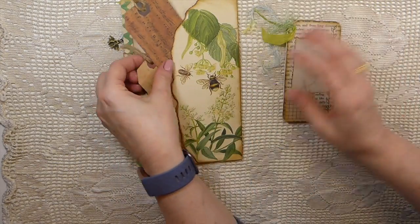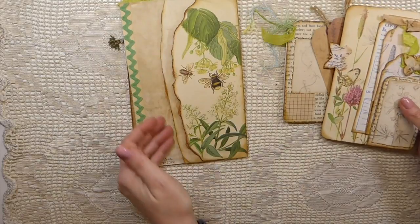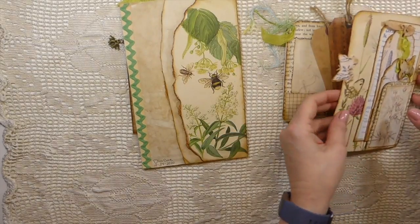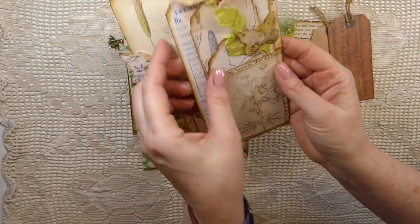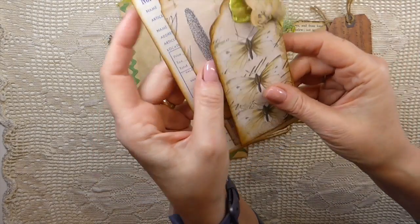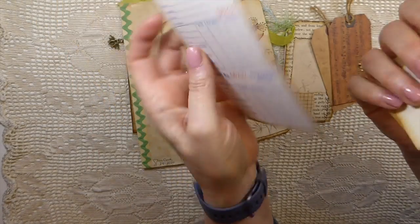Love that. And then here she's got a couple more tags tucked in here. Look at that. She's got two big tuck spots. I love how that looks. And she's kept the bees. Yay! Beautiful rickrack there. And then look at this. This is a nice big journal card. And inside that she's got more. It's like an eco-dyed butterfly cutout. Beautiful tags. Love these. That's nice.